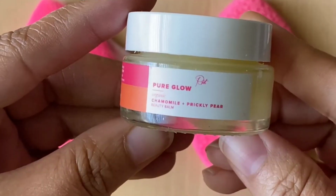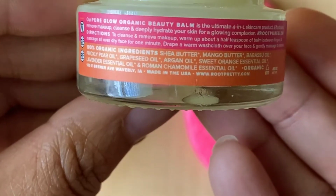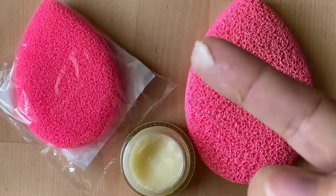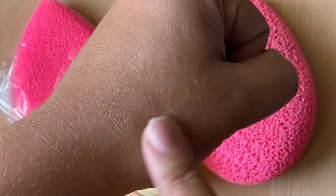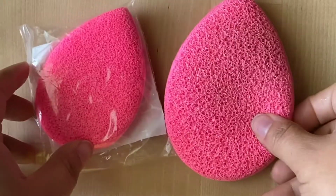For your child size skincare item, I picked our Pure Glow Chamomile plus Prickly Pear Beauty Balm. The ingredients are so nourishing, and this is a great all-in-one product. It easily melts into your skin, and I really like using this as an overnight mask. I also like using this for cleansing, which brings us to our add-ins.